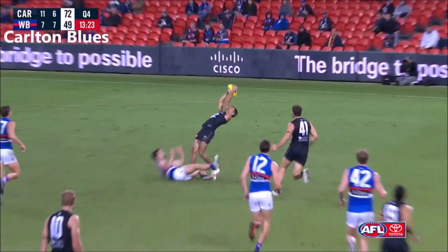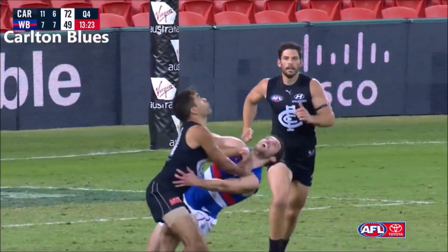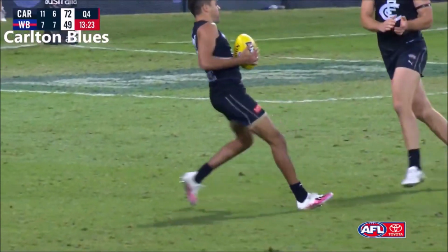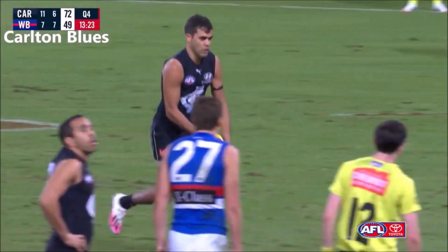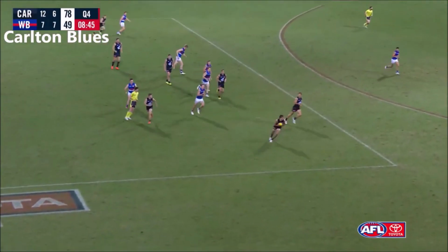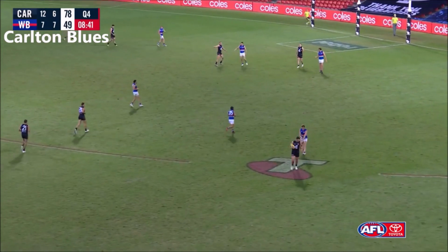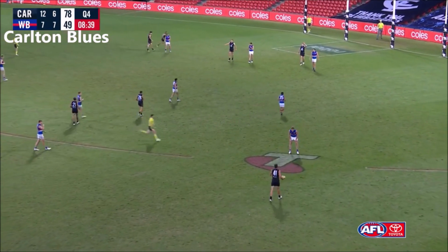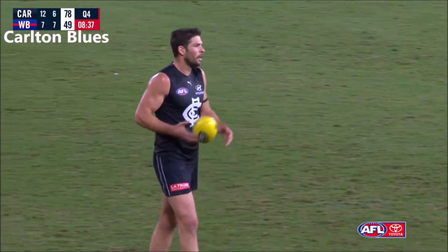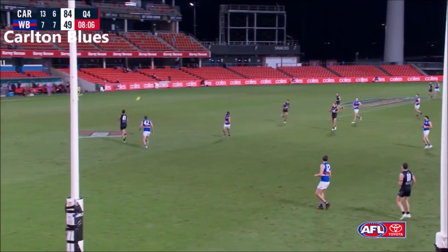Blokes are starting to drop off, and the effort's just not there. You can see Cordy and you can see Alex Keath. They're taken out of the play. This has been the story of the game, really. The Bulldogs average Curnow, and Bailey Smith just continues to improve. He's going to drag these taggers to limit his performance. This is kickable for Levi. He's turned himself into a hell of a player, and he's having a fantastic season.